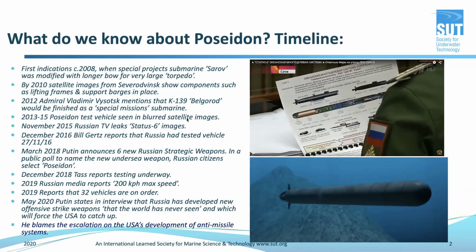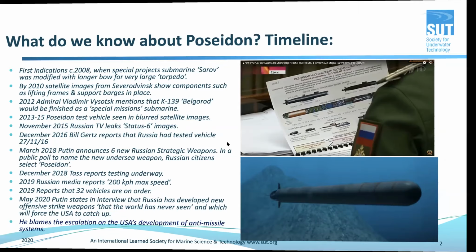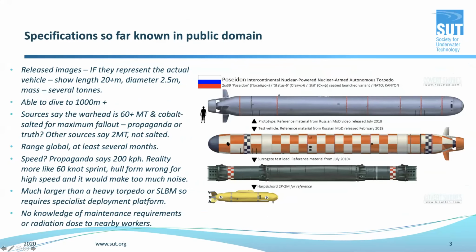Right, let's see if my screen will still click. Yes. Okay, so here are the specifications we know about in the public domain, and here again one of my images courtesy of H.I. Sutton.